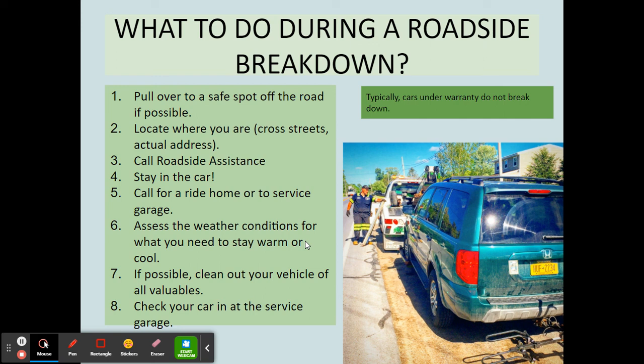Assess the weather conditions for what you need to stay warm or cool. Okay. Because you might be sitting there with your car off for quite a long time, and cars are not insulated very well. They're either going to get really hot or they're going to get really cold, depending on the weather conditions. If possible, clean out your vehicle of all the valuables you have in there. Okay, and check your car in at the service garage.